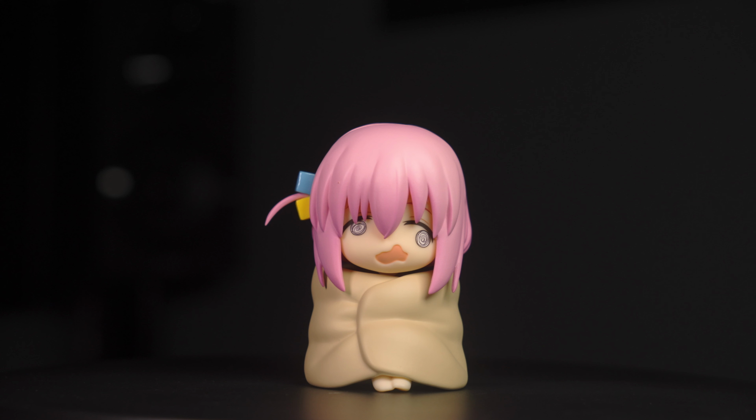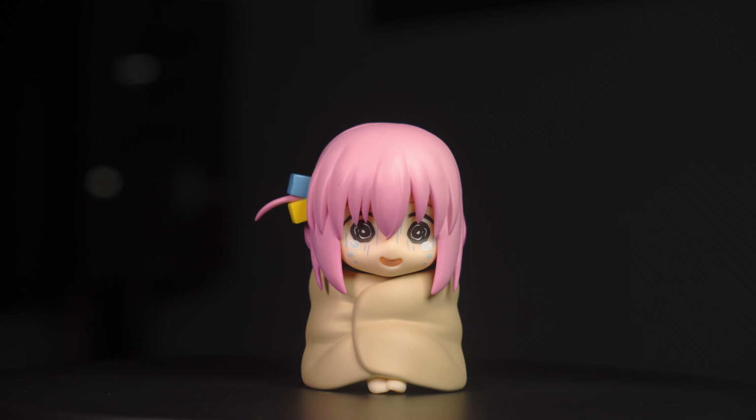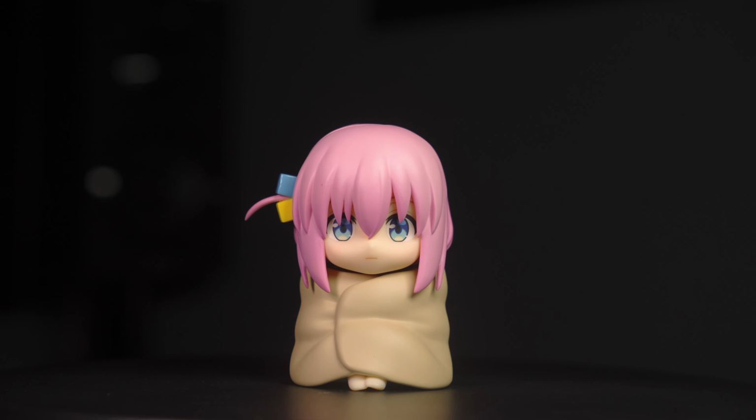And then we do get the second headpiece here, which is going to pair with this other accessory, which is going to be Bocchi underneath a blanket. So she's just kind of curled underneath the blanket. She has her toes poking out, and you can use this headpiece to include any other faceplates. I feel like any of these faceplates would go pretty well with this blanket accessory.